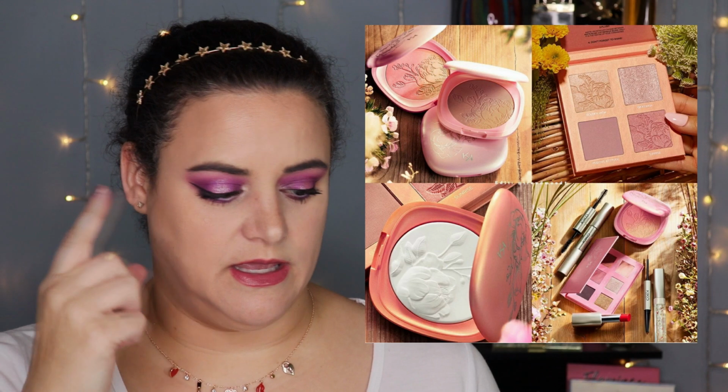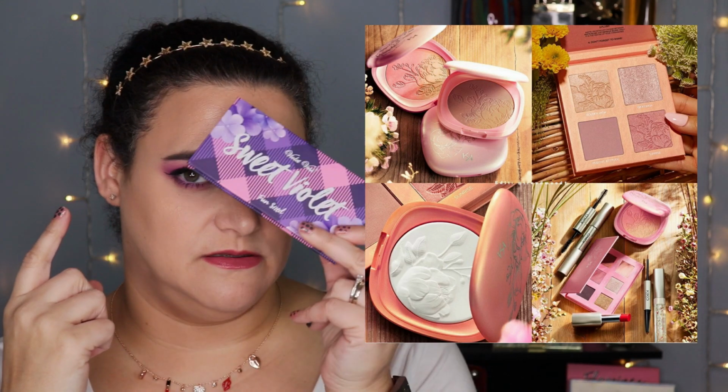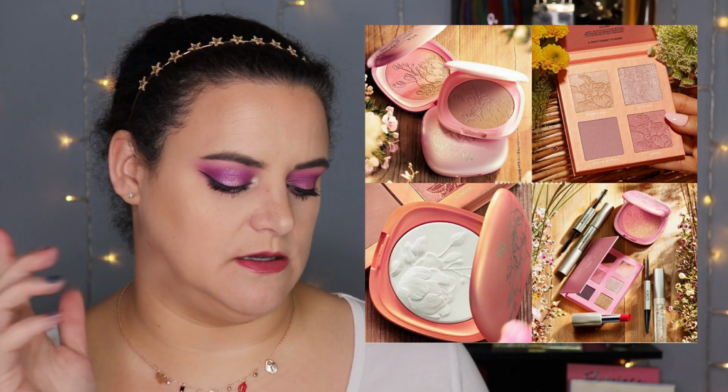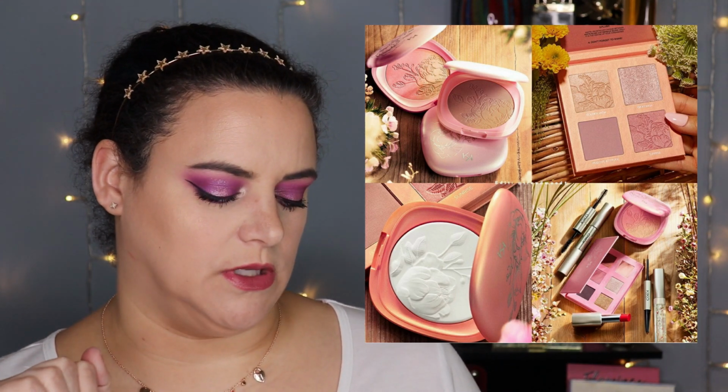This, FYI, is the Sweet Violet little fun size palette from Violet Voss. I will be having a video coming up on that soon, including this look, so hold on to your butts, it's coming. Back to Kiko Milano.